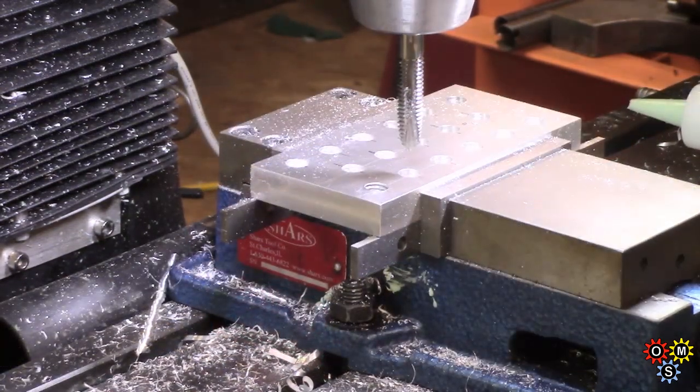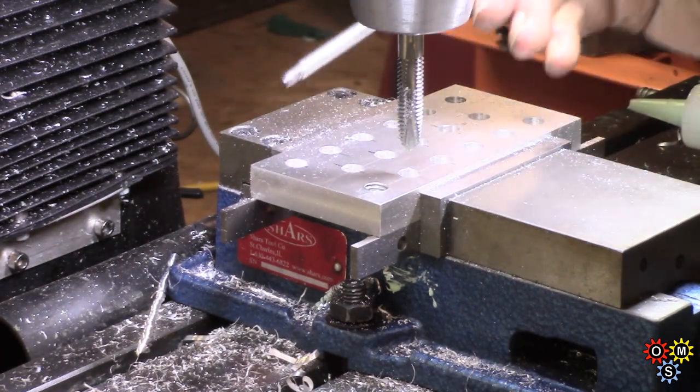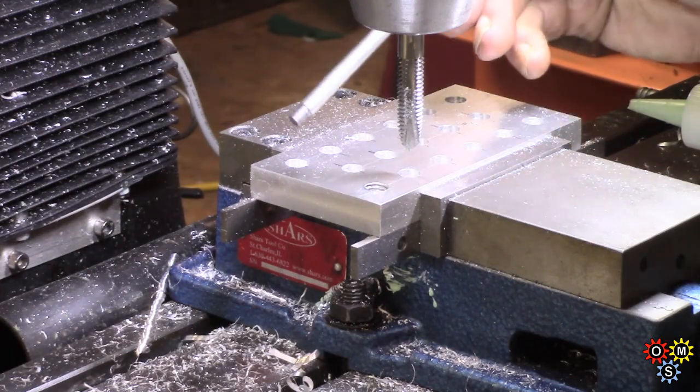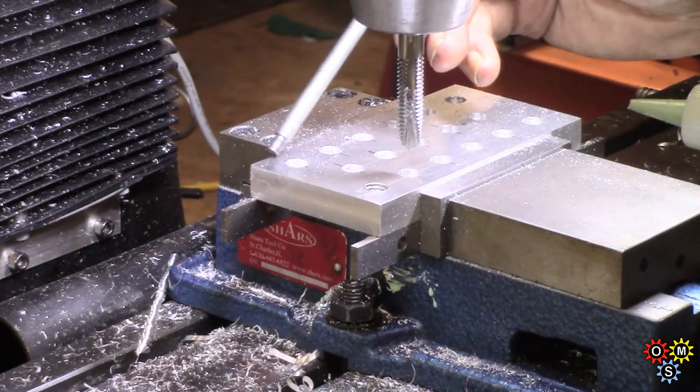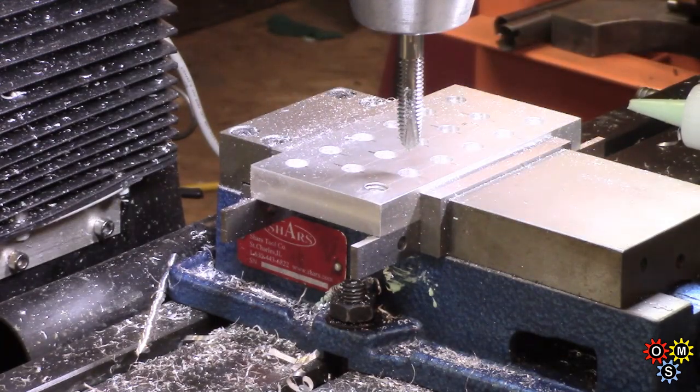What job wouldn't be complete without a bozo moment? It's usually one somewhere. I drilled the hole here. I thought that sounds a bit funny. Of course, I've drilled across one of my mounting holes for the fence. No big deal, really.